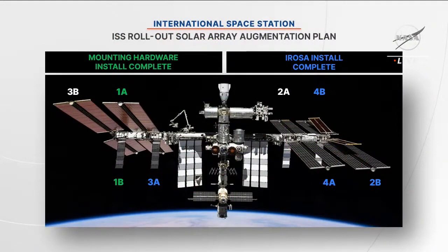Docking to the zenith port allows the robotic arm, in this graphic you see sort of to the right of the 1A power channel, that Canadarm2 will position itself and move itself along the station's truss and reach out to grab the IROSAs from the unpressurized trunk. The reach of the Canadarm2 is just enough that it can reach the zenith port. It can't quite reach the forward port.